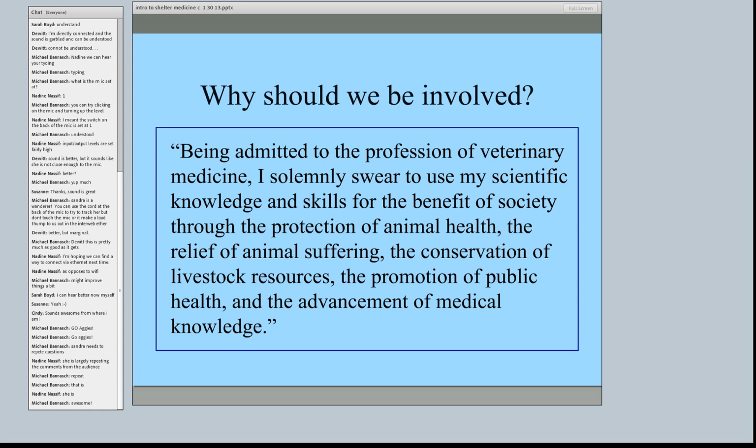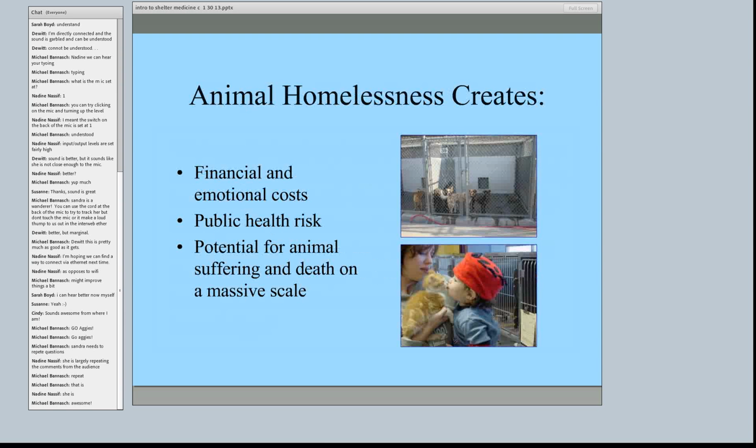Well, if we think about the veterinary oath, shelter medicine has it all, except for the livestock piece. So protection of animal health, relief of animal suffering, promotion of public health, advancement of medical knowledge. These are all really important pieces to consider.